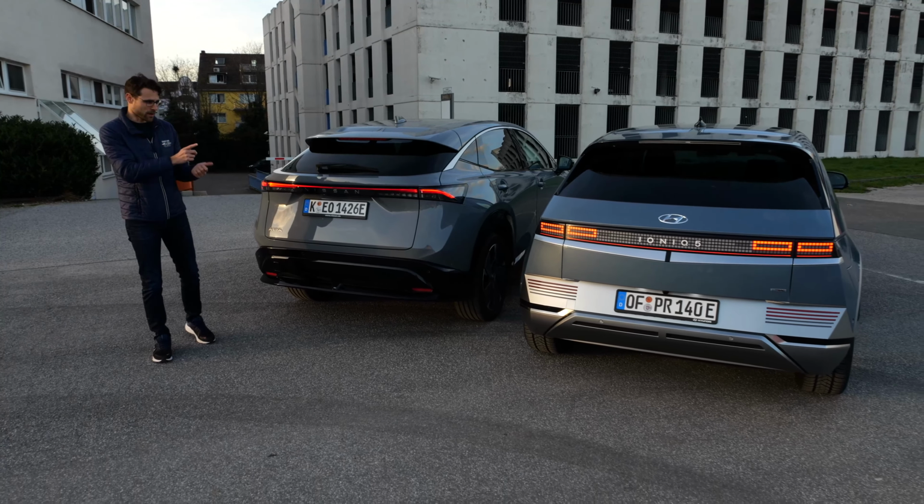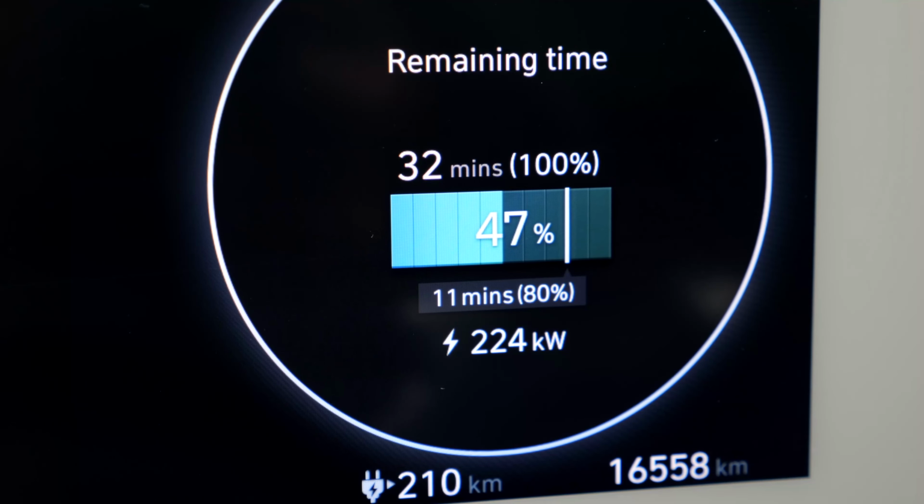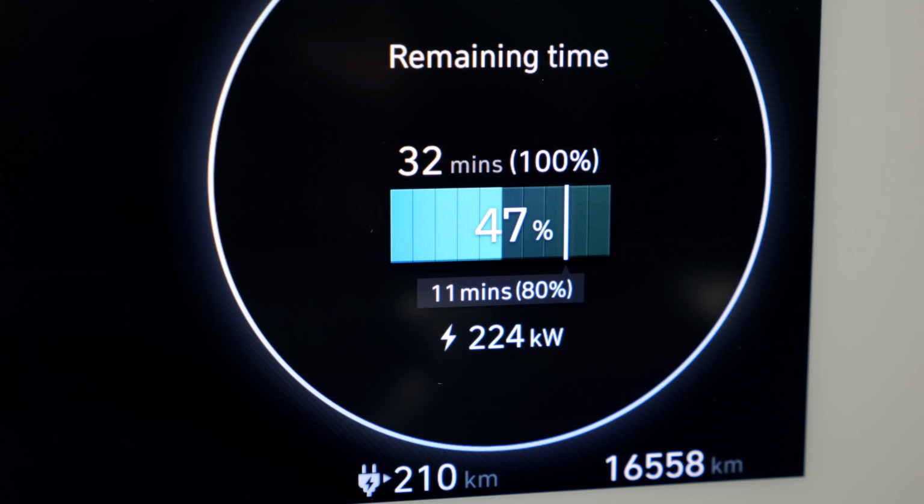And so we will do these values here in a concise charging test today and also see if the battery preconditioning for the Ioniq 5 worked. And it directly starts at over 190 kilowatt. So preconditioning worked very well. Look at that charging peak, 224 kilowatt.